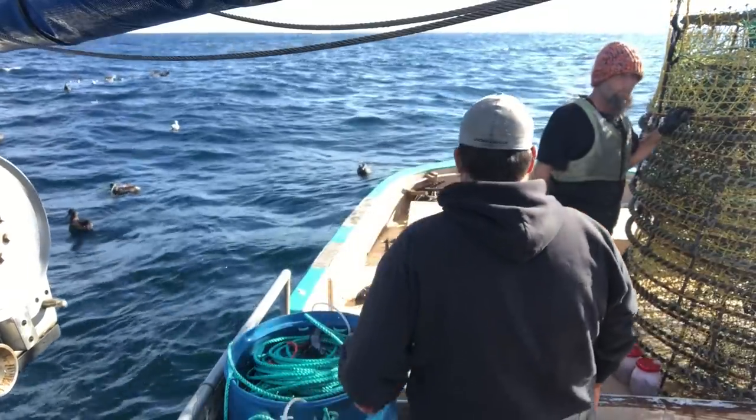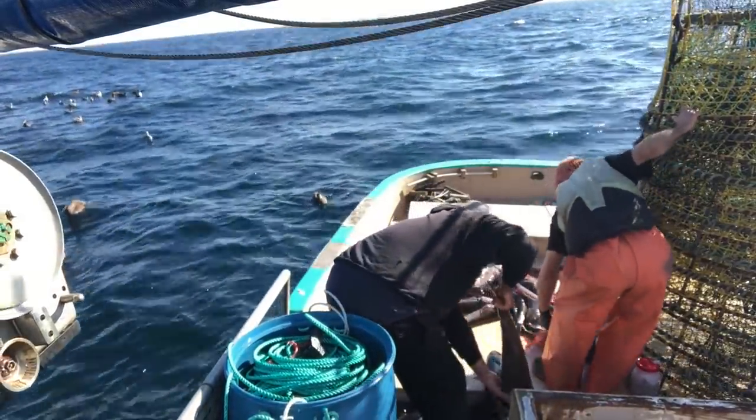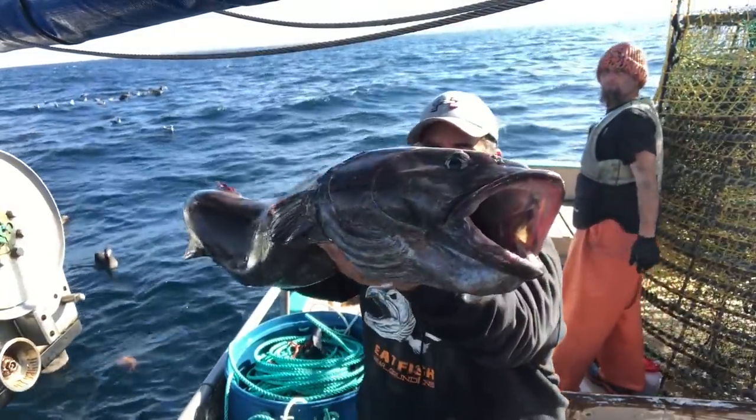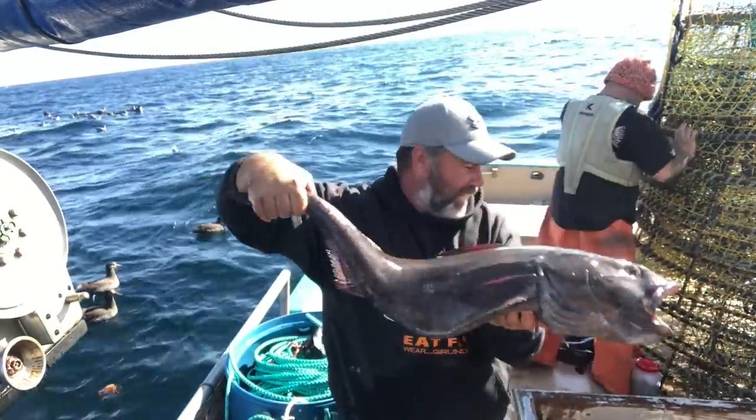Most of the black cod that we catch range between 3 and 6 pounds. Every now and then we get a jumbo. This was the biggest black cod of the trip, weighing in at nearly 15 pounds. Big black cod.